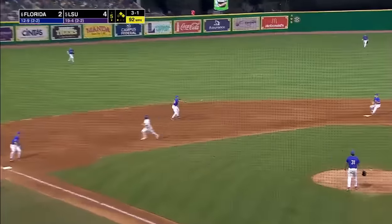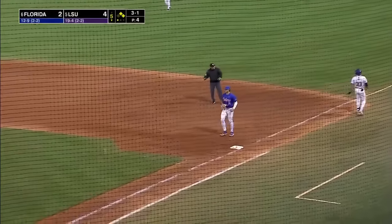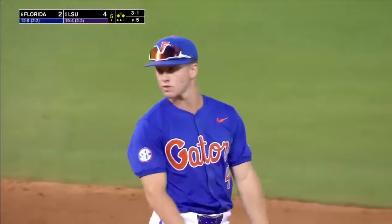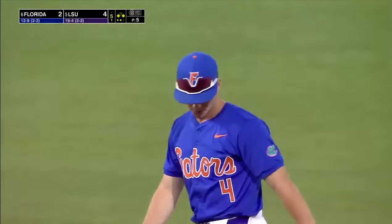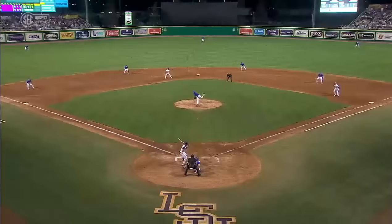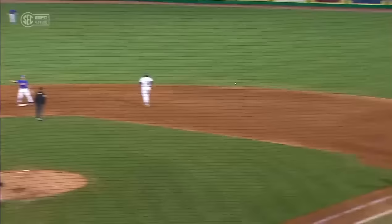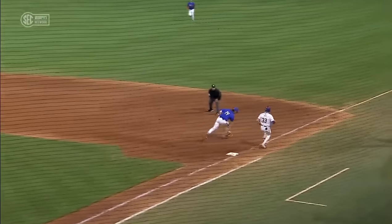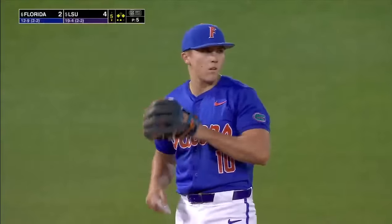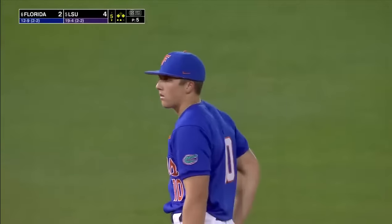Hit sharply to the shortstop. There's an out at second. And a wild throw to first base from Cade Kurland. That was a double play that should have been completed, but the second baseman could not make an accurate pivot and throw. Yeah, it won't go down as an error right here, but it's a double play that the Florida Gators certainly should have turned right here and gotten themselves off the field. The Gators have one error tonight. Runners at first and third now with 2 outs.